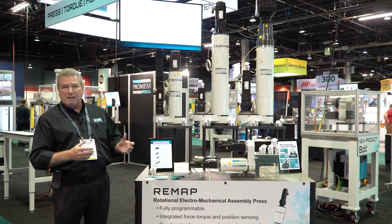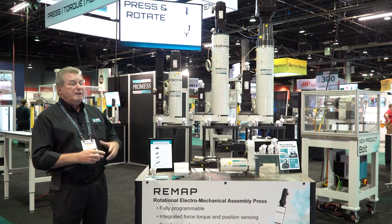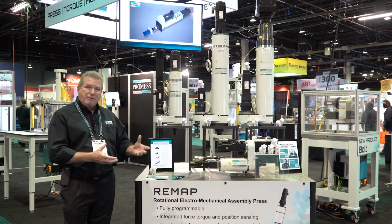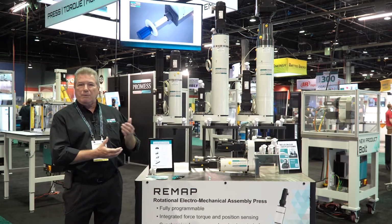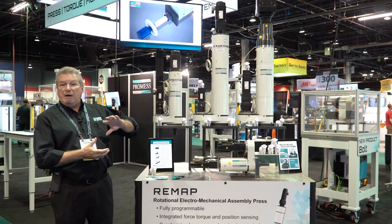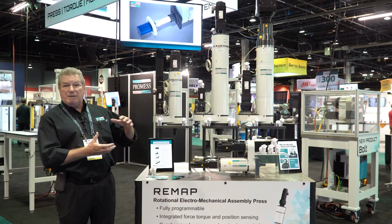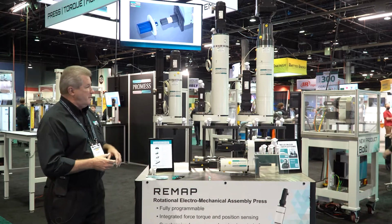For us, the data is force over position or position over force, and then you're able to take the information that is gathered, the data that's collected, and do the analysis of: are you putting the right amount of torque on it? Is it the right amount of force that's being applied? And is it meeting the customer's requirements for breakaway of the devices that are being assembled?